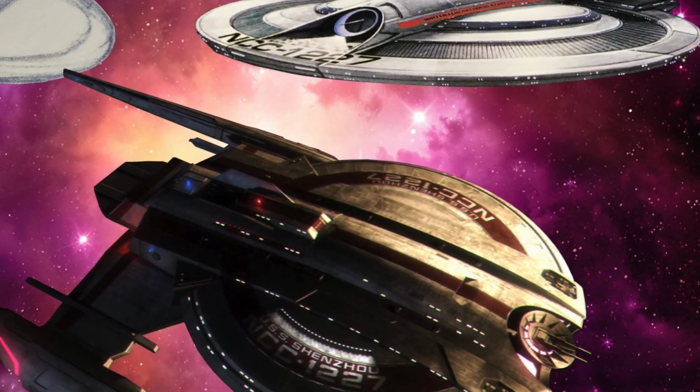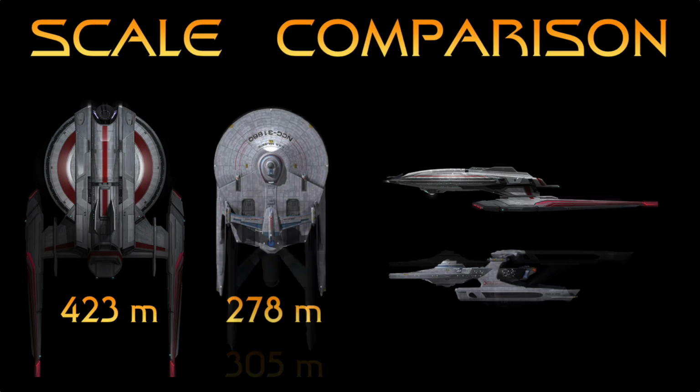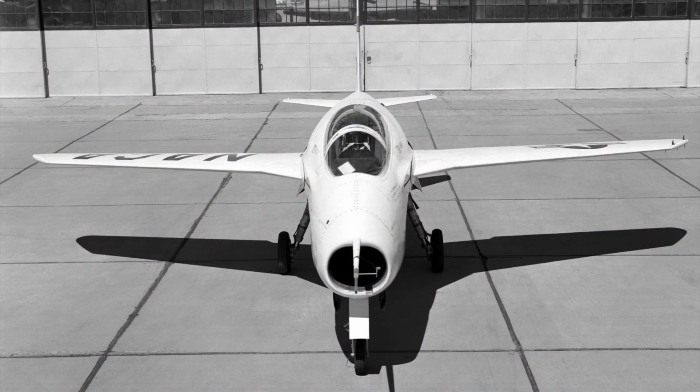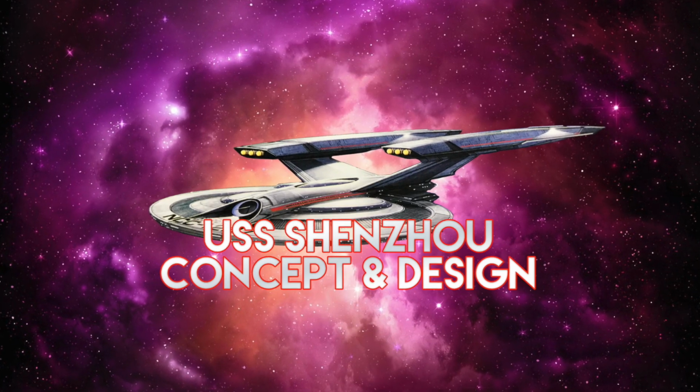The USS Shenzhou is the first ship we see on Discovery and sets the visual tone for the show. Some people like it, others hate it. Sunrise, sunset. In this video, I'd like to take a look at what we know about the design process and how it compares to other similar looking ships in Star Trek history. This is the concept and design of the USS Shenzhou.